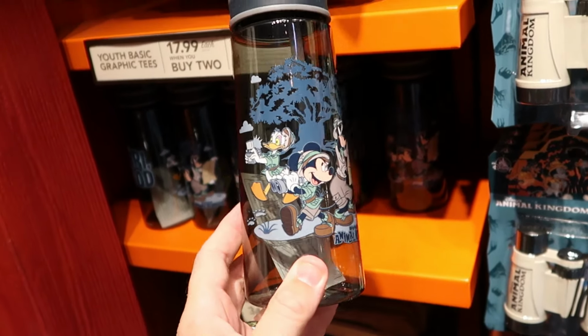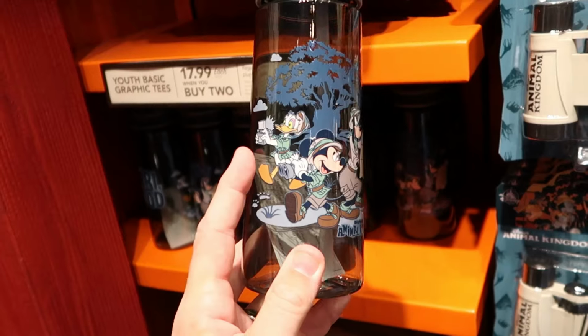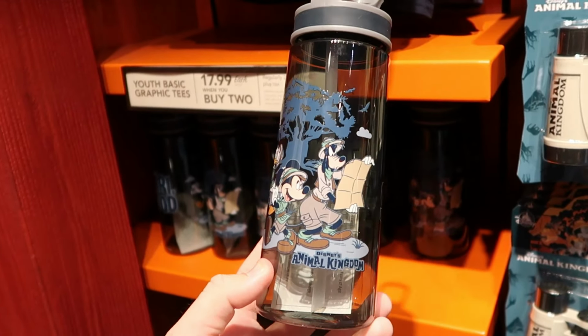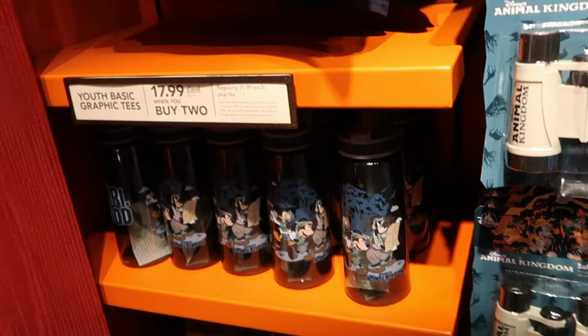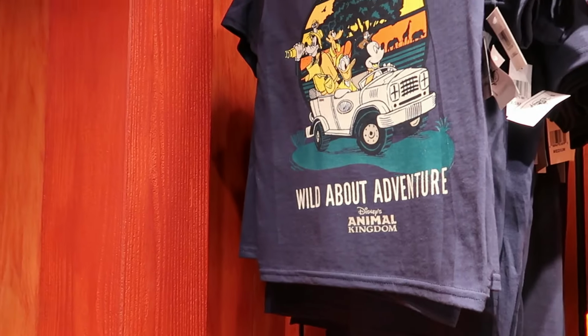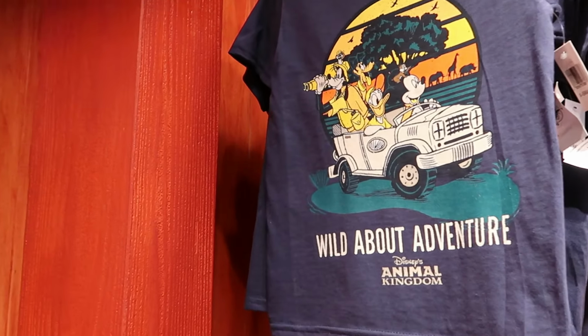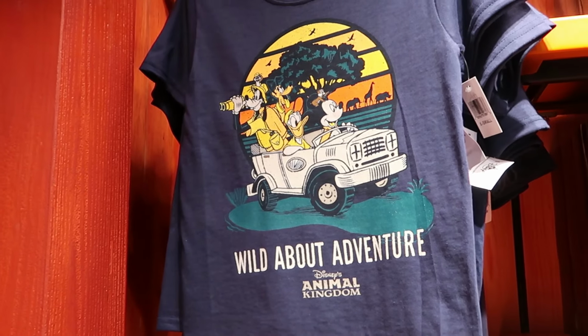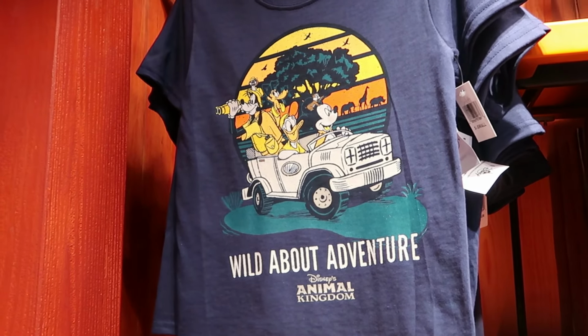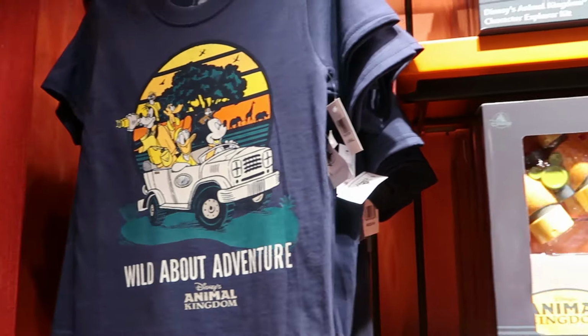Look at Donald Duck's facial expression though. He's kind of like taking a picture of himself. We have Mickey and then Goofy. That cup is $25. They even have a good selection of different kids graphic t-shirts in this section. Again, with the Tree of Life, Chip and Dale, even like the safari vehicle. That one says Wild About Adventure. That graphic t-shirt is $22.